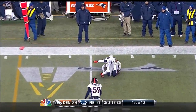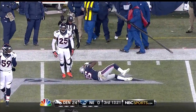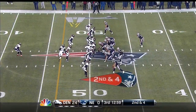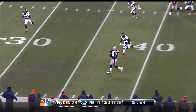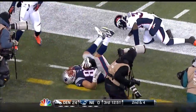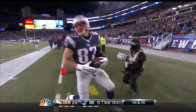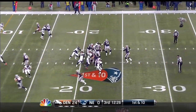Brady slings it to the outside. The ball starts to sail, but it's hauled in by Tompkins. So Tompkins slow in getting up. And Brady throwing it, wide open is Gronkowski. And Rob Gronkowski all the way inside the 20-yard line. Play, Shane Vereen is in the backfield. The ball at the 18-yard line.